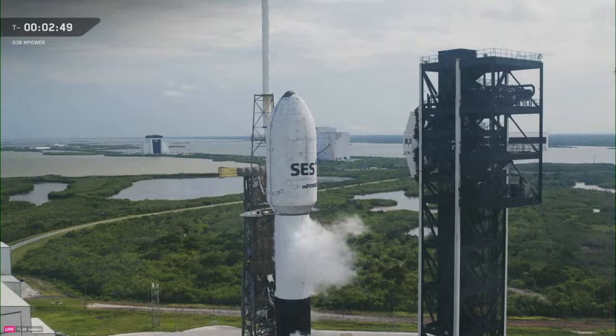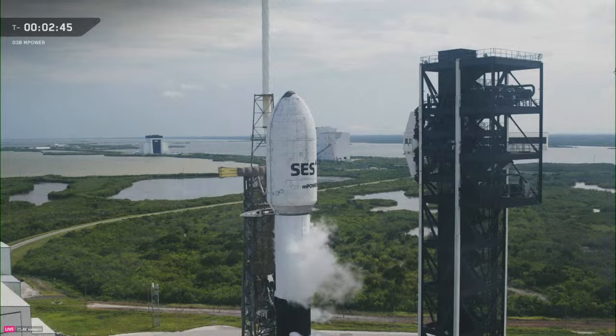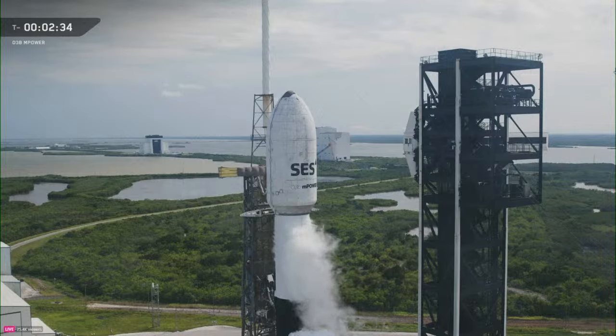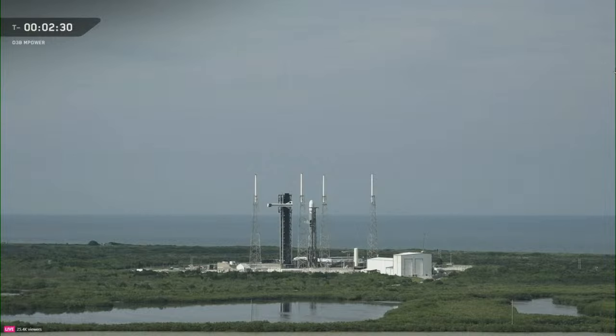So right now, Stage 1 LOX load is complete. There is confirmation of stage 1 LOX load completion. The second stage will finish up about a minute later. So right now, we are nearly fully loaded with about 1 million pounds of propellant, including RP1, a highly refined kerosene, and liquid oxygen chilled to 300 degrees below zero.